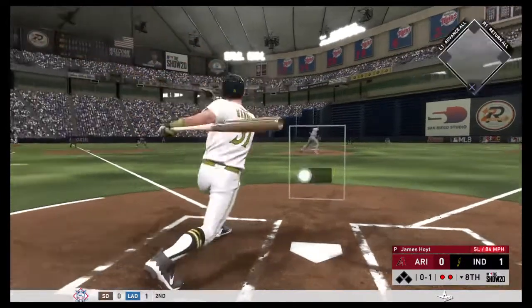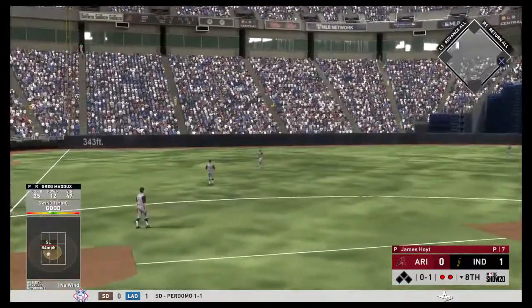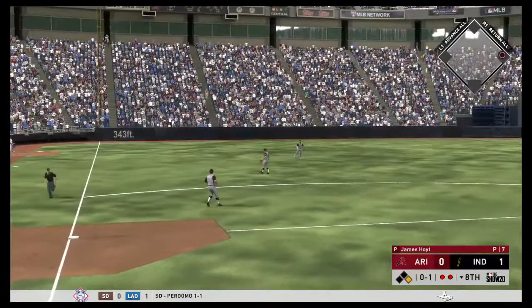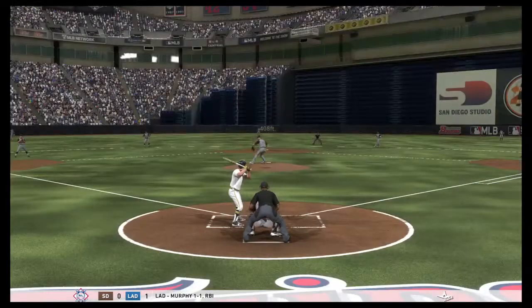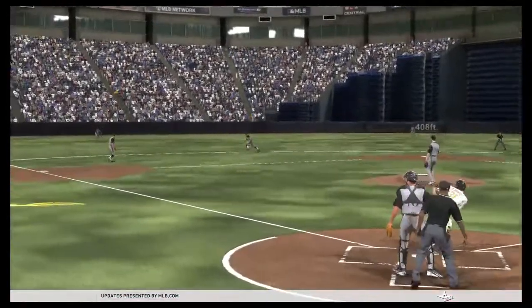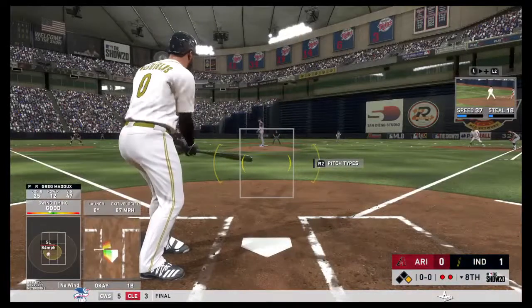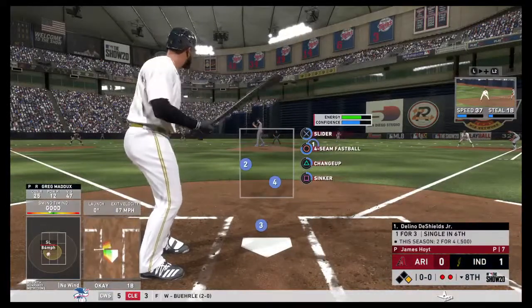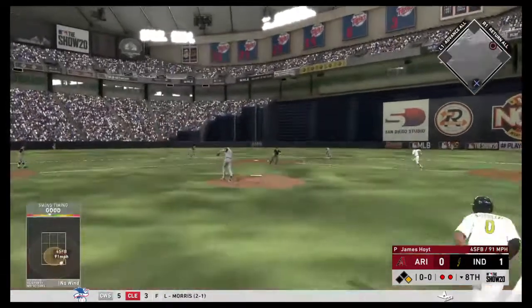0-1 count. Here's the pitch. Hit on the ground out to short. And the pitcher's got himself a base hit. Hey, I've been impressed with this guy. Not only has he thrown the ball well, but now he's mixing in a base hit late in the game, giving his manager options. Whether or not he wants to pinch run, keep him in there, go to the relief. I mean, he's opened up a whole weaponry box for the manager.